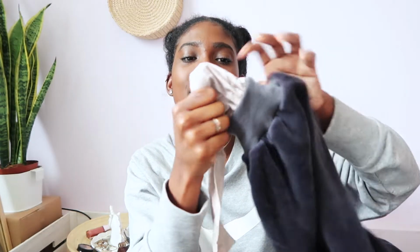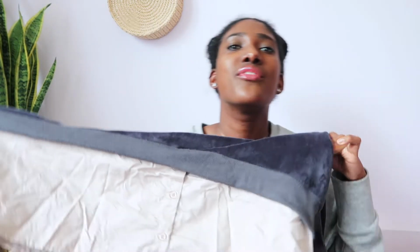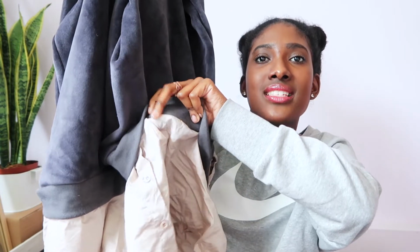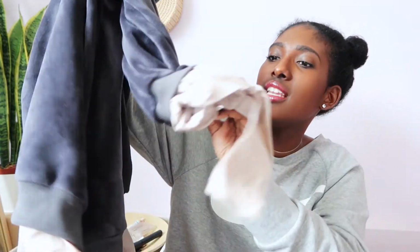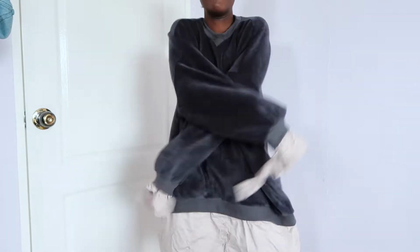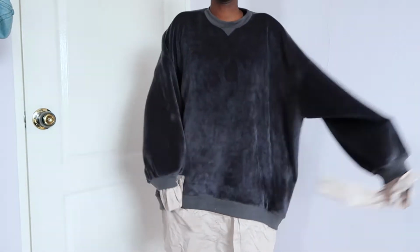But here is what I need to show you guys. The sleeves have this weird stuff, and the bottom of the dress, I mean sweatshirt, has this weird stuff, which is the reason why the lady sold this to me for $5. The original price was 25 ringgit. So basically, this adorable jacket, I need to cut off this bottom piece inside here, and then I need to cut off the sleeve part as well, and then I'll have an adorable, oversized, comfortable teddy bear jacket.